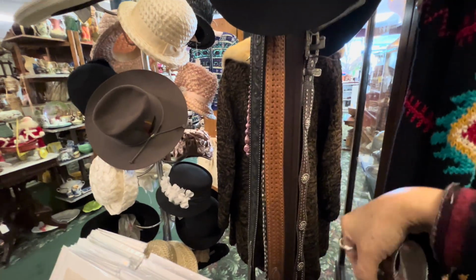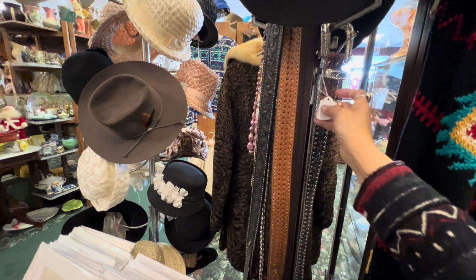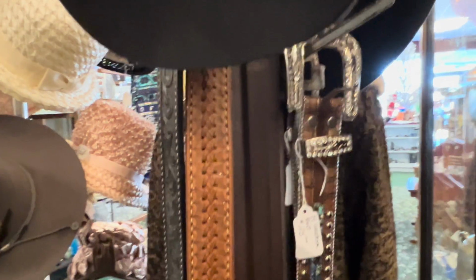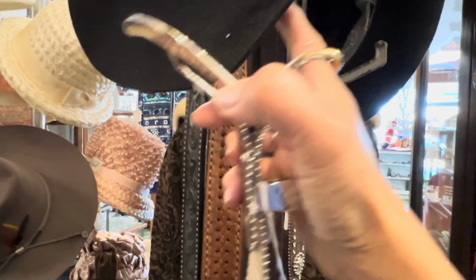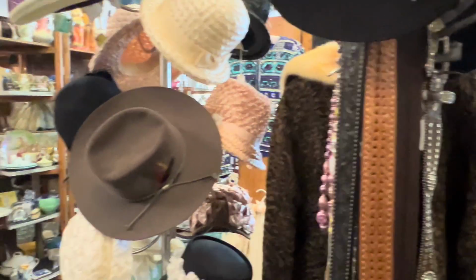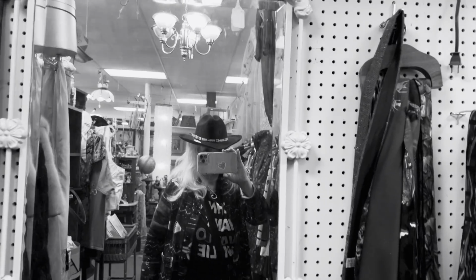Kept looking for another hat, didn't find anything. I'm not too keen on the rhinestone cowgirl out of New York look. I kind of like the traditional look in belts, so I didn't find anything, but a wonderful array of other things, lots of 40s dresses and wonderful little sleeve jackets and sequin tops, and just a lot of fun in this shop for sure.